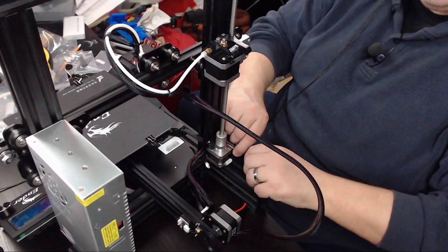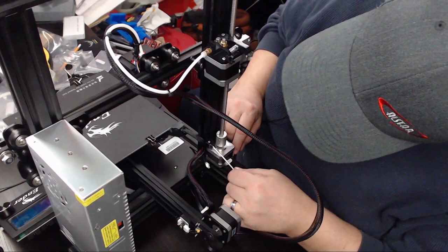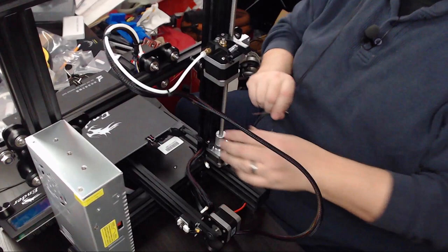And there we are. Now we're just going to test that and see if that moves. That moves just fine, kids.